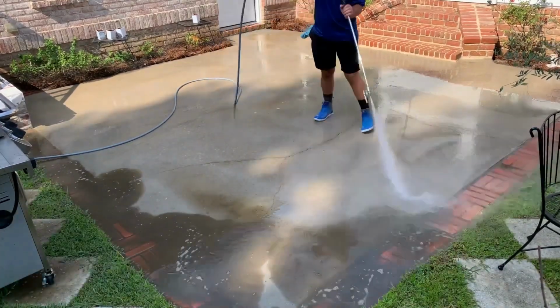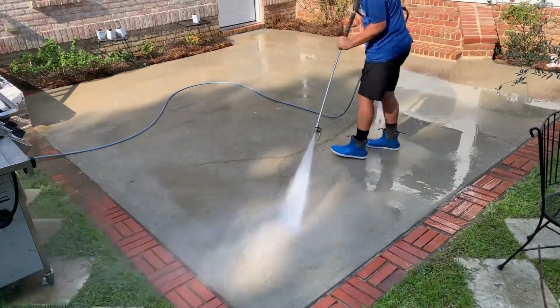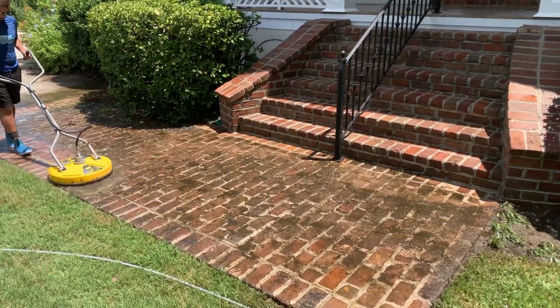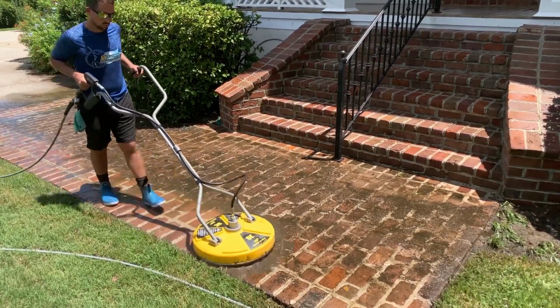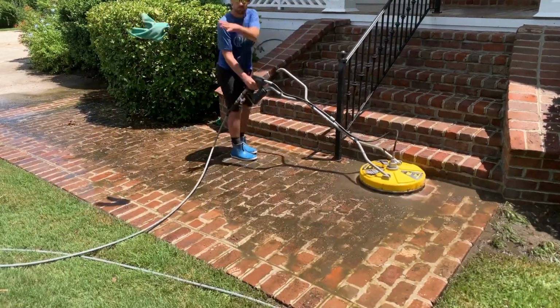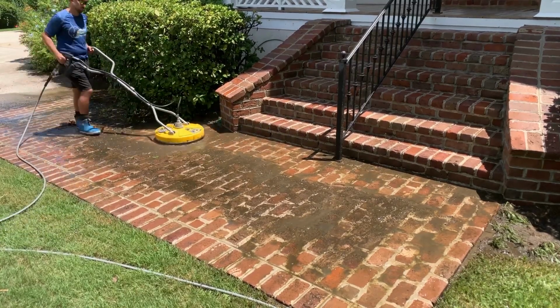The other component is, with almost all services, having a firm understanding of what you're dealing with, right? It's incredibly important. And in this scenario, like a painted driveway, we don't know what the preparation was done prior to that driveway being painted. We don't know what primer was used, if a primer was used. We don't know if they used an acid to promote adhesion. We don't know anything, right?